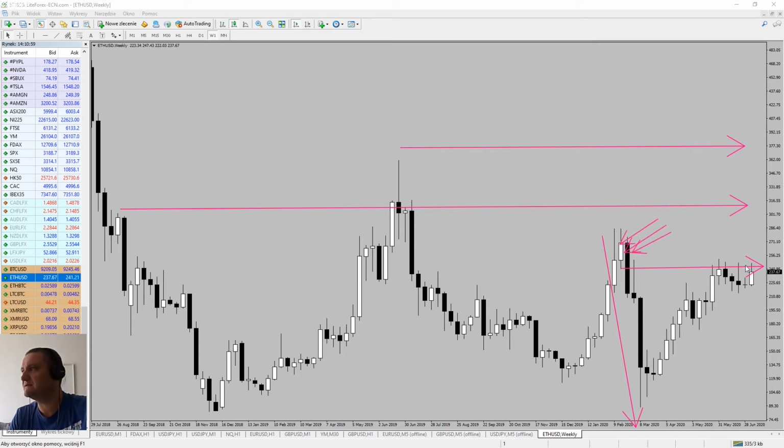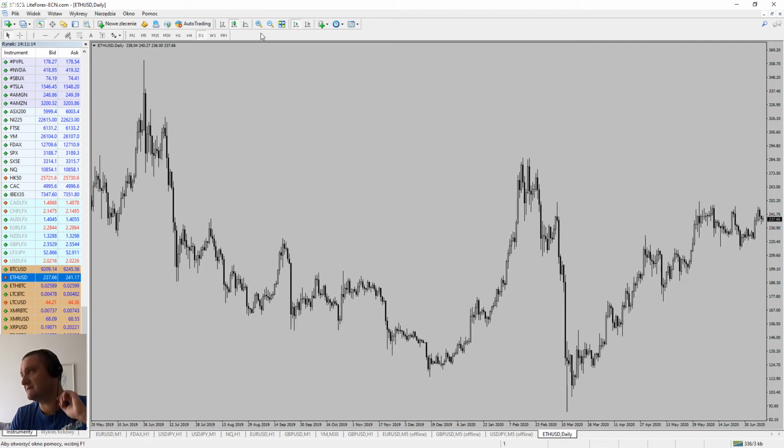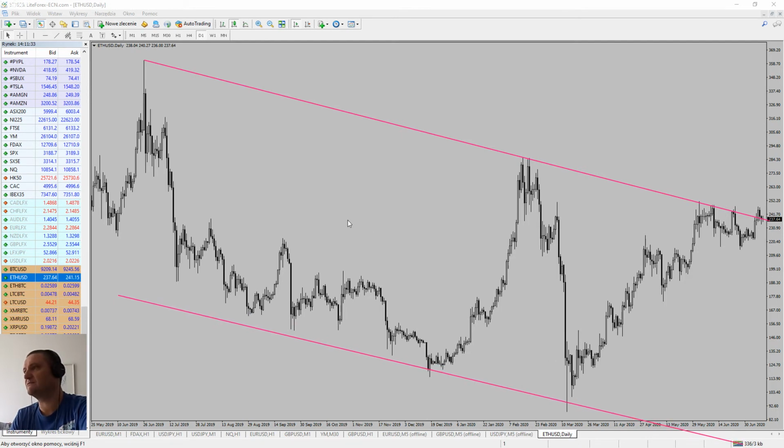But as we see for now, right, upper shadow, upper shadow, upper shadow, building upper shadow this week as well. All right, so supply is around, and actually that's how I see things, that we might see lower levels to come within the next few days, same as with Bitcoin, right? Because what we have here is a possible big channel, right?